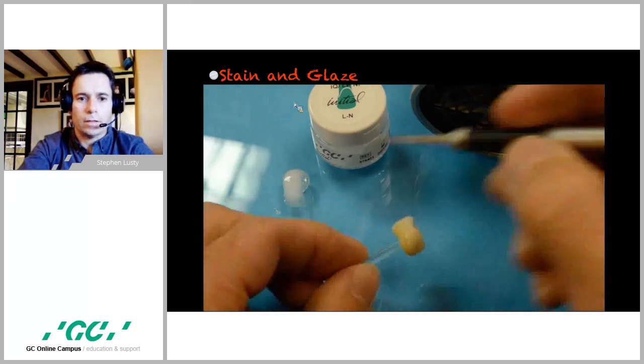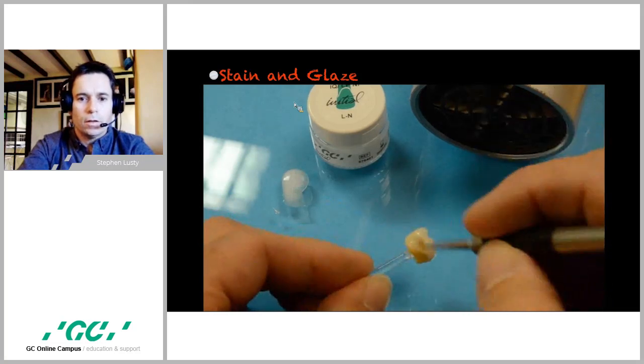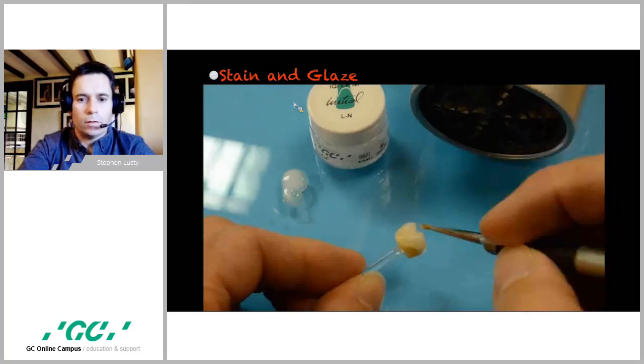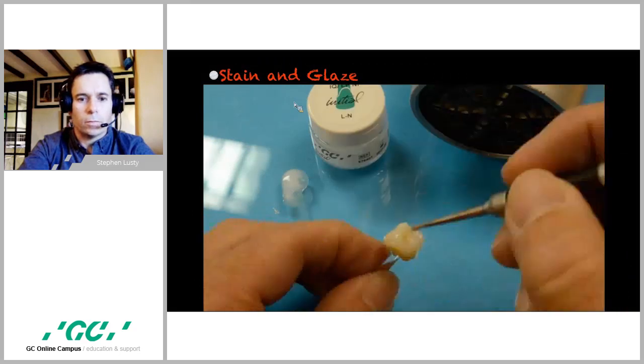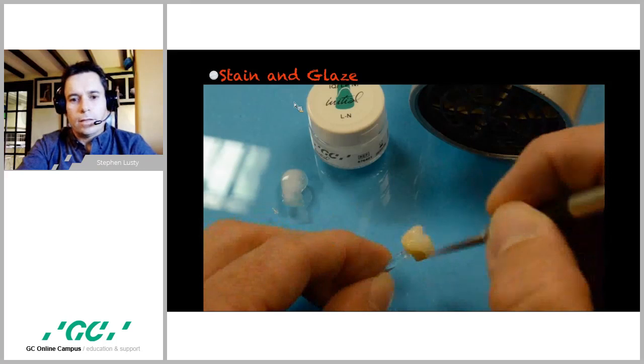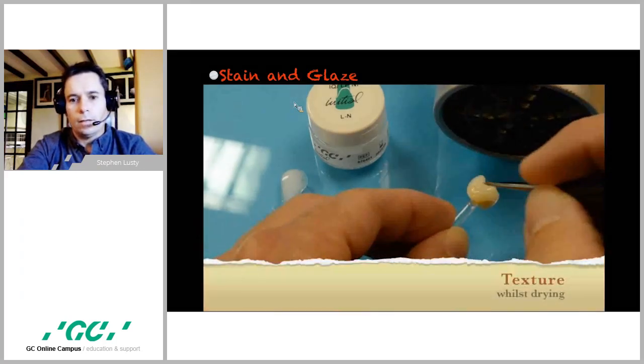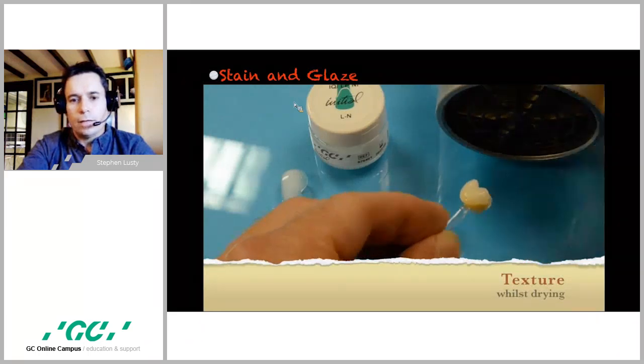And then for glazing, I simply apply neutral glaze over the entire surface, and I'll show you how I control the texture in a moment. The thing about stain and glaze is that the glaze is always going to be thick, so you can't control the texture from underneath. You have to control it in the actual glaze.